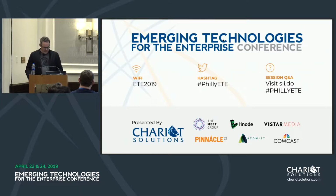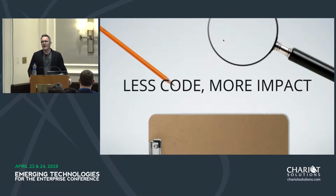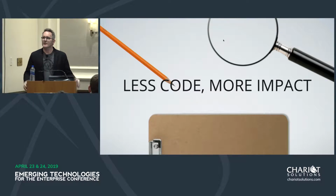So welcome to Less Code, More Impact. Today we're going to explore a few methods for ensuring that we know what the right thing to build is before we go and start building it. We're going to keep the user at the center of everything we do, and we're going to talk about and work through an iterative process. All concepts I'm sure you've heard before, but we're going to do this workshop style, so we're all going to get to work through it together.